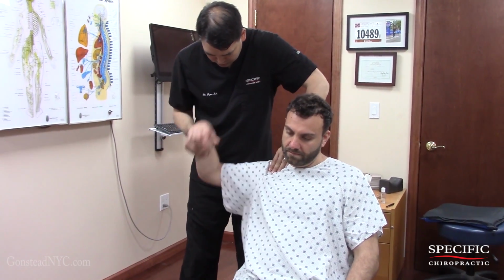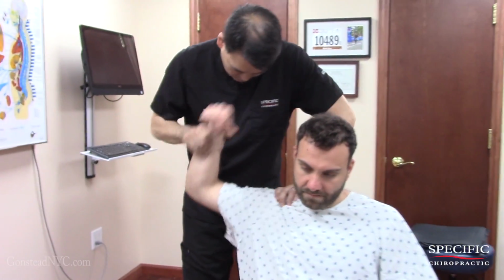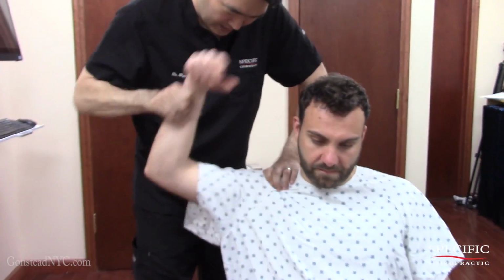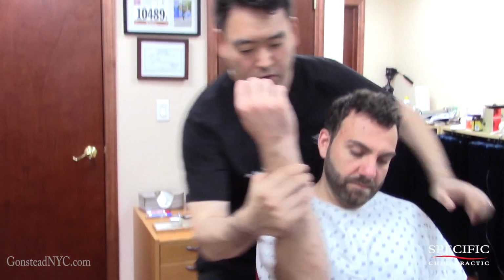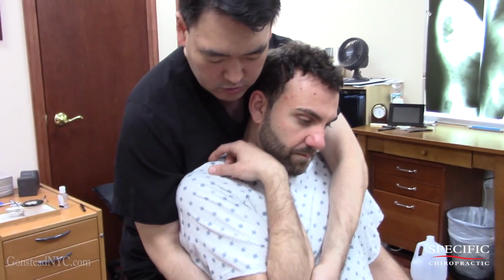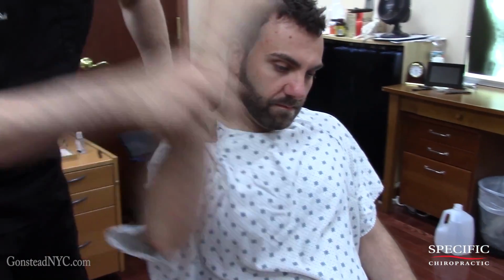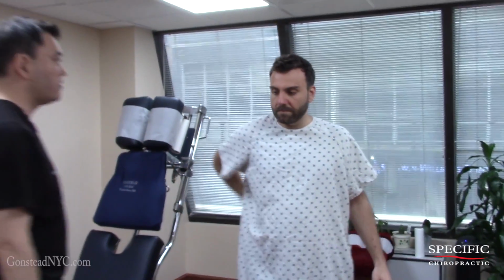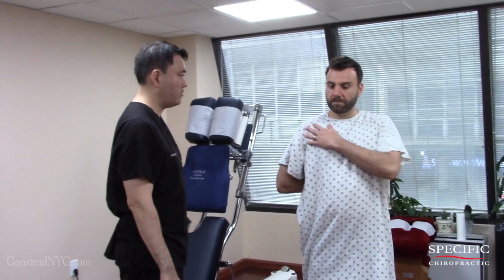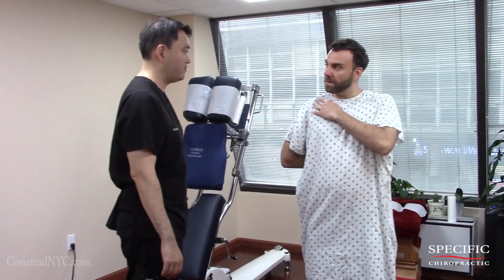Check out the scapula. And a little bit out. Okay. Humerus is slightly out. It's anterior. All right. Let's realign this fella. Put it back in proper position. Okay, walk around, see how you like it. Much better. Yeah, definitely much better.